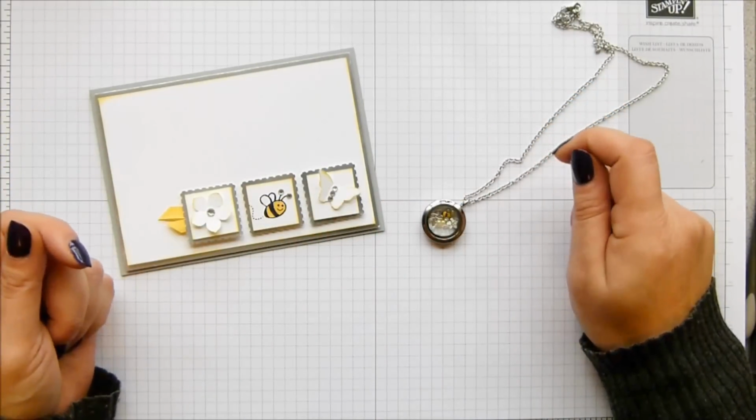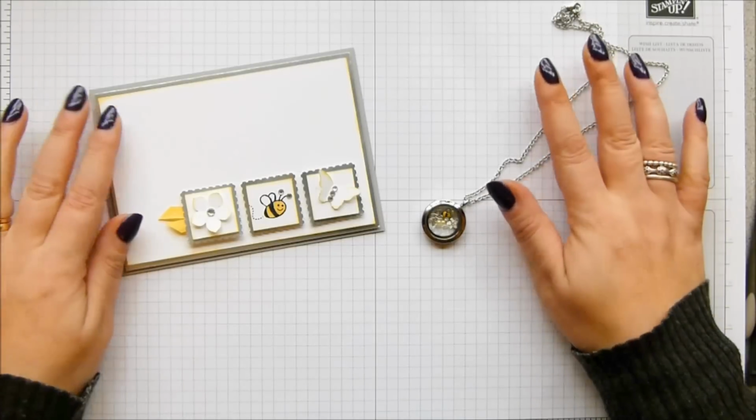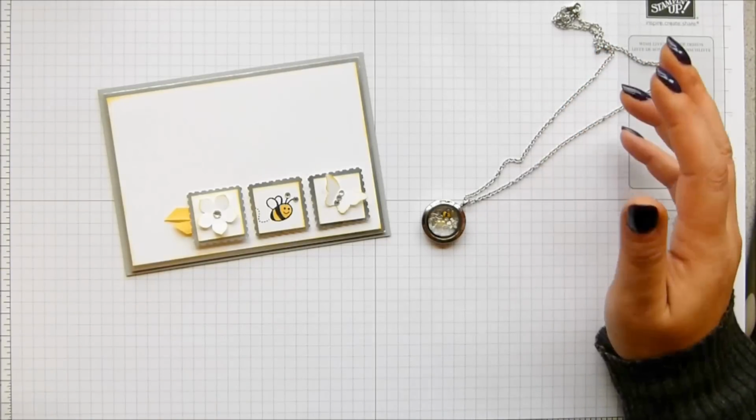Now, I've been having real trouble filming. I think I'm on number 5. My camera keeps crashing out on me, and I've run out of bits and pieces. So I've got half of my card already made, and I'm just going to put the elements together.